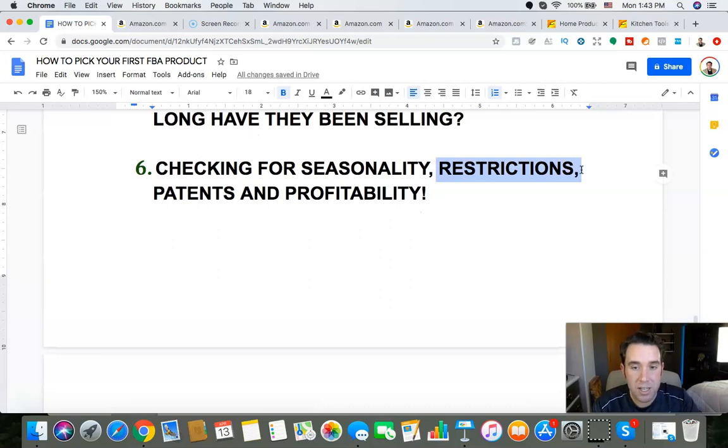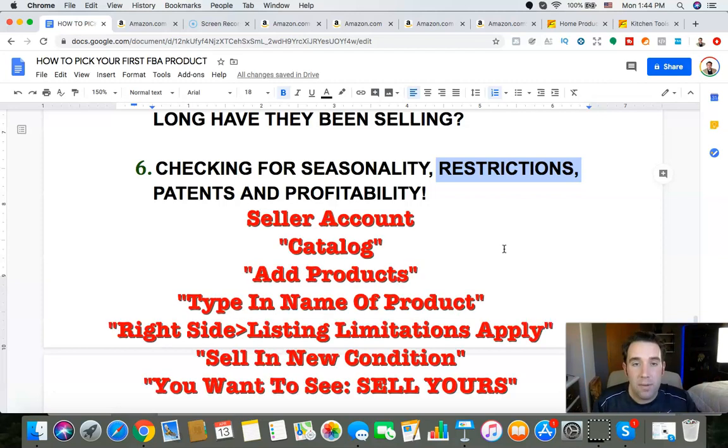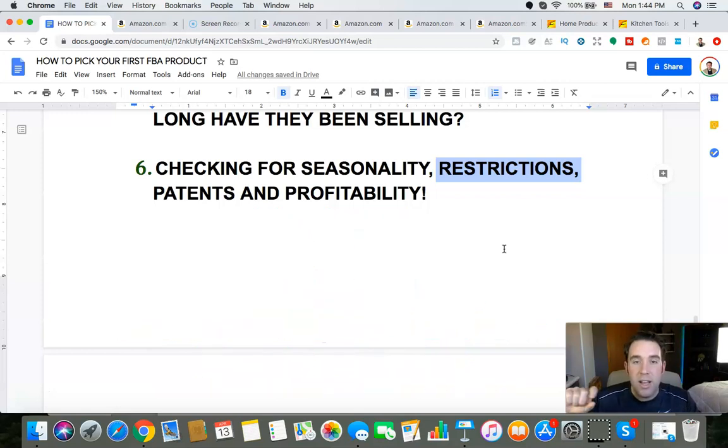Restrictions. One of the most important things I can tell you is to please make sure your product is not restricted. To do this, go to google.com and type in Amazon restricted categories or Amazon restricted products list, and there you will see a list of restricted products. You can also, once you set up your Amazon seller account, go to the top left to catalog, add products, pretend like you're going to add the product to sell it, and click on listing limitations apply, new condition on the right. If you click on that and it says requires approval, the product is restricted. If it says sell yours, you're good to go.